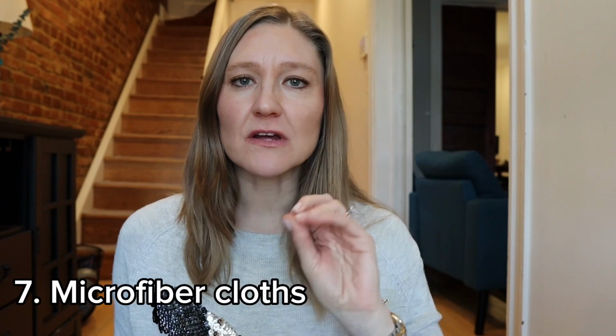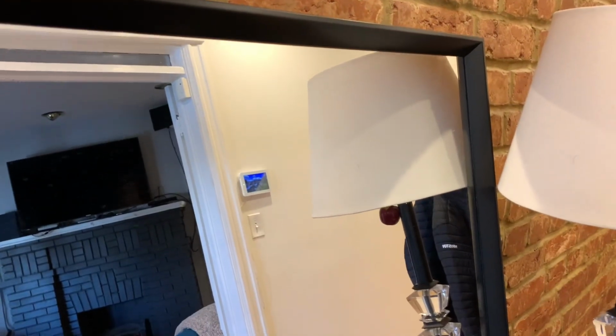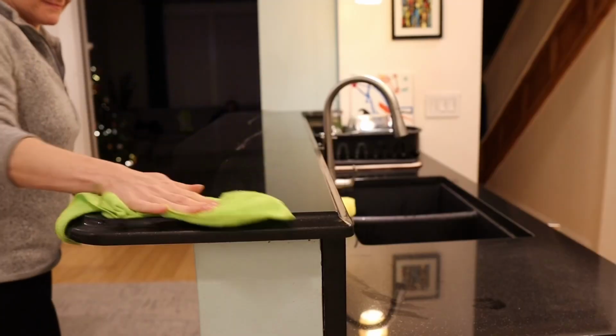Okay, so the next tip is all about microfiber towels. The Clean My Space team actually sells their own microfiber towels. I love microfiber towels. I have been using them for many, many years now. They have completely replaced paper towels. I no longer use paper towels for cleaning unless I'm cleaning something that's particularly dirty. Like, I usually use half of a paper towel to clean my toilet, but I mostly use microfiber now because I think it is so much better for the environment.